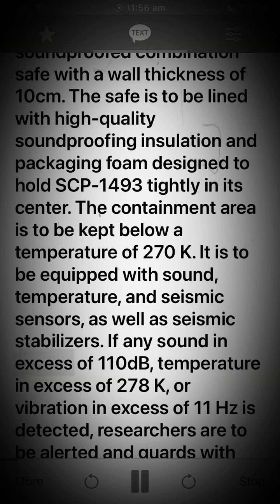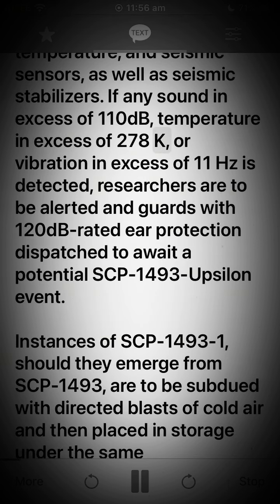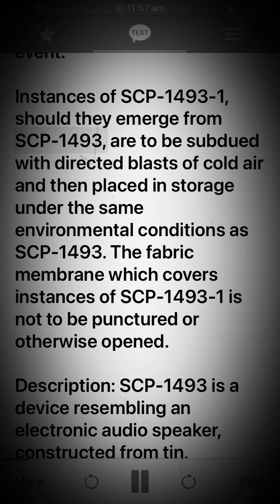If any sound in excess of 110 dB, temperature in excess of 278 K, or vibration in excess of 11 Hz is detected, researchers are to be alerted and guards with 120 dB rated ear protection dispatched to await a potential SCP-1493 Upsilon event. Instances of SCP-1493-1, should they emerge from SCP-1493, are to be subdued with directed blasts of cold air and then placed in storage under the same environmental conditions as SCP-1493.